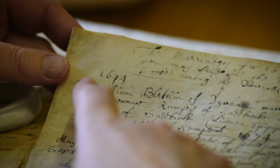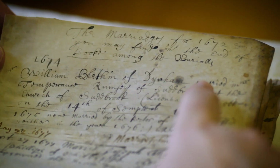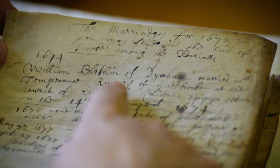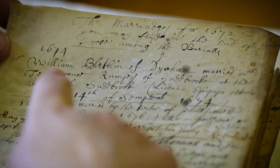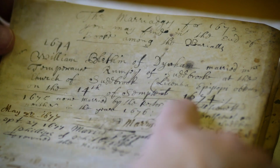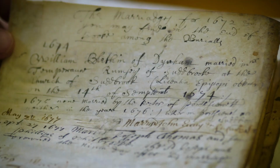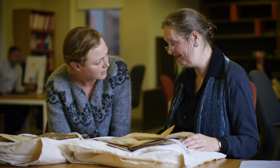We've got 1674, William Blethyn of Durham married Mrs. Temperance Rumsey of Sudbrook at the Church of Sudbrook on the 14th of September, 1674. In the 1670s, it seems that Subbrook is still active as a church, even though it's in these Portskewett registers. Yes. And then what happens?